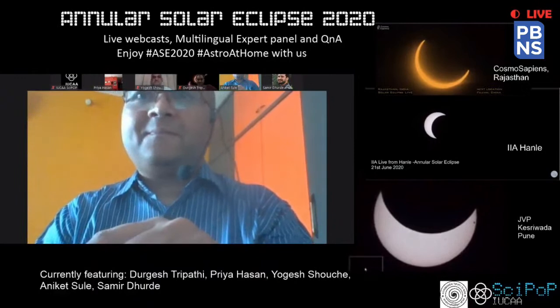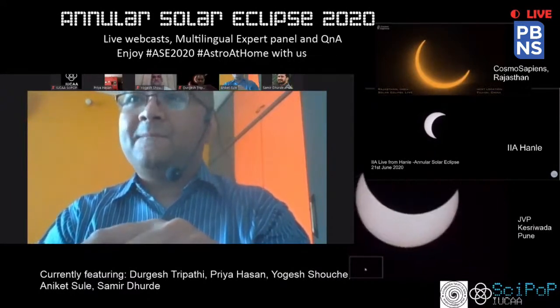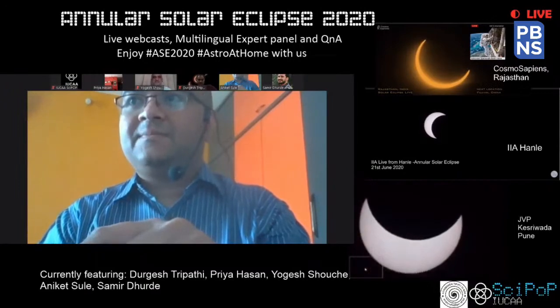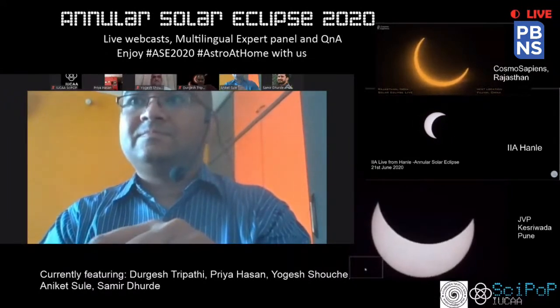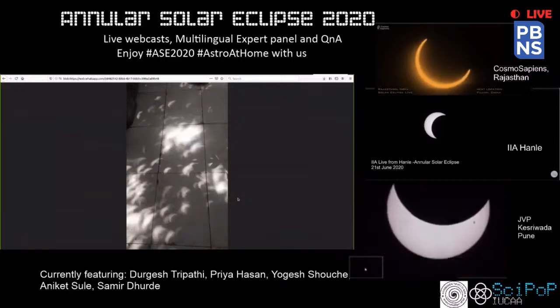I will also share one more picture in the meantime, which is about using trees as a pinhole. Just a minute. So here you can see light filtering through the tree canopy, and the small areas through which sunlight can pass through the tree canopy act as pinholes, and then you see lots of crescents on the ground. So you don't really need fancy equipment to observe a solar eclipse. You can also do these kinds of simple activities from your home.